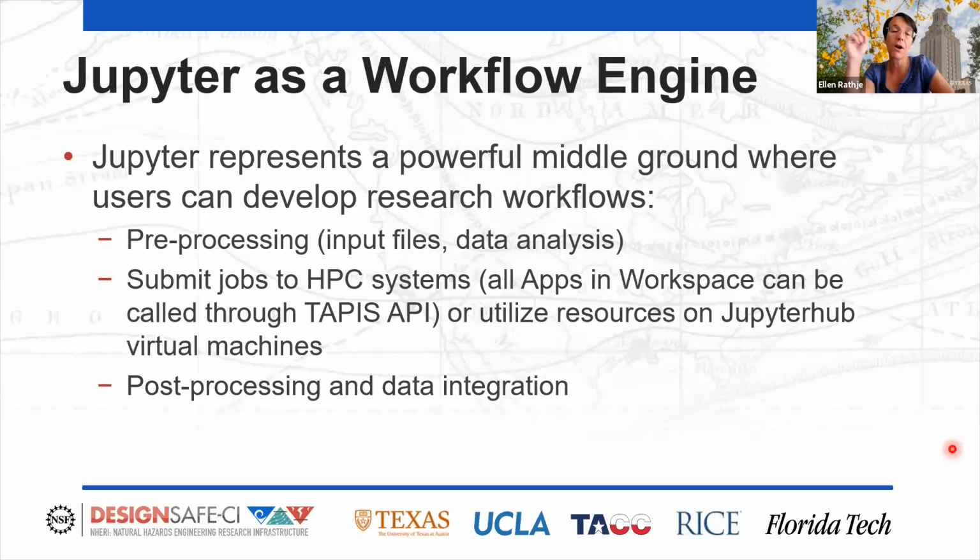So one thing to keep in mind is all the apps in the workspace can be called through our API, Tapis. And so you can call that from the Jupyter notebook. So you can submit jobs to the HPC system, or you can simply utilize the virtual machine resources on the JupyterHub to do your analysis. So that's in the Jupyter notebook. And then the post-processing and data integration is also in the Jupyter notebook. So it's really all in one place.